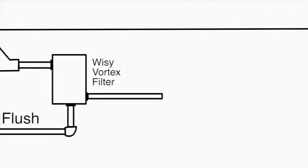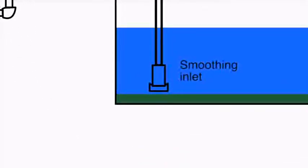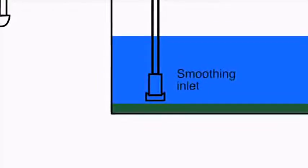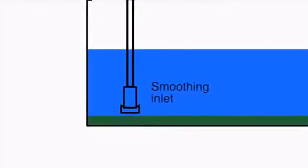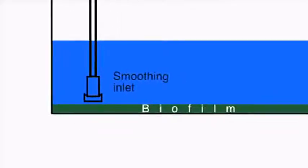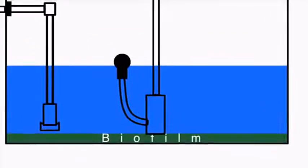As the rest of the water enters the storage tank, it goes through a device called a smoothing inlet. This inlet is designed so the water coming in does not disturb the water on the bottom 4 inches of the tank. The bottom of the tank contains a biofilm, a healthy microbiological layer that maintains the tank and keeps the water crystal clear. When water is used, it is pumped from the tank.